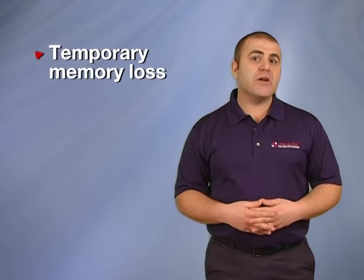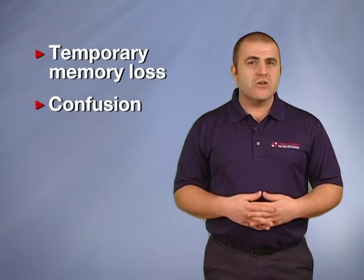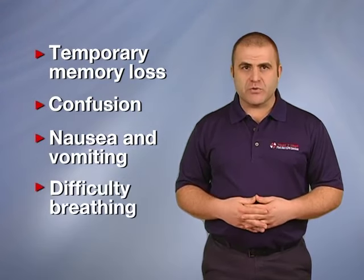Concussion. The head lacks the padding provided by muscle and fat and can therefore be easily injured. A concussion can result from a blunt force to the head, causing a temporary disturbance of brain function. In most cases, the casualty loses consciousness for a few minutes with no permanent injury. The casualty may experience temporary memory loss, confusion, nausea, vomiting, and difficulty breathing.